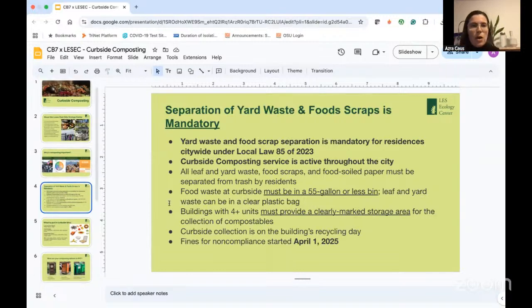resiliency. Okay, so the separation of yard waste and food scraps is now mandatory in New York City under Local Law 85 of 2023. It is the same day as your recycling day. Your food waste must be in a bin that's 55 gallons or less with a what-to-compost decal. You could also use the curbside composting decal, the brown bin that the city provides, or you can use your own bin. And buildings must provide a clearly marked storage area for your organics.